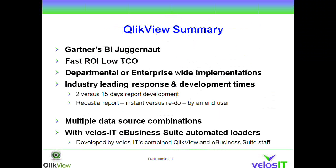So quickly going to summarise, and I know we're slightly over time. I think that just emphasises how keen and so excited we are about the QuickView product and what we can do with it. But anyway, QuickView, Gartner's BI juggernaut, as described by Tom. The solution's easy to implement, and you get a quick return on investment and a low total cost of ownership. In our experience, it can be implemented on an enterprise-wide or a departmental basis, and the system response times and development times are industry-leading. We've actually got a quote from one customer who claimed to develop a QuickView report in 2 days that had previously taken them 15 days in Crystal Reports.